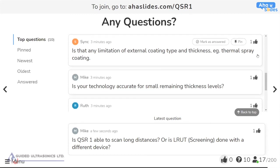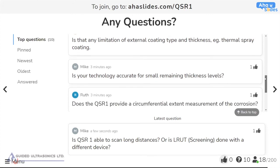Generally, no, the type of coating does not affect it. But if you have something very specific, then you would have to let us know. Generally, most types of paint will not affect it. But of course, if the pipe is wrapped with bitumen or concrete, for example, then that will be a problem.